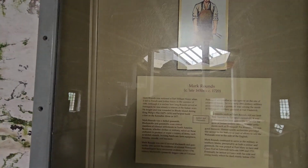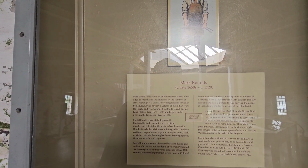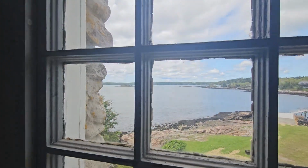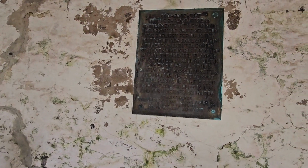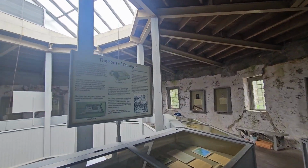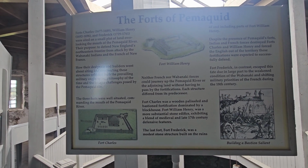Mark Rounds was stationed at Fort William Henry when it fell to French and Indian forces in the summer of 1696. Looking out on the water. How about we go up? Let's see here. Commemorative of the early European settlements. There's the forts of Pemaquid, Fort William Henry, Fort Charles.